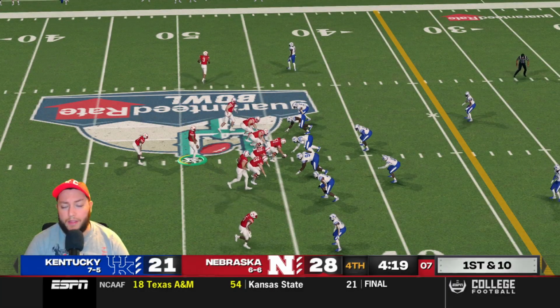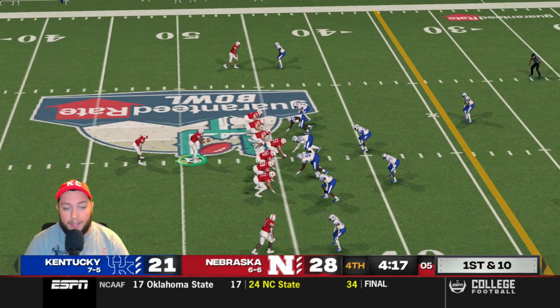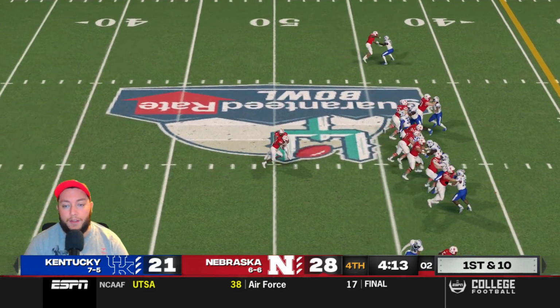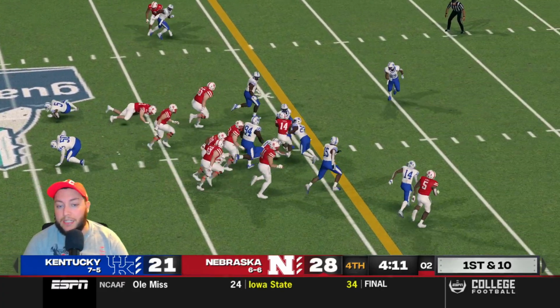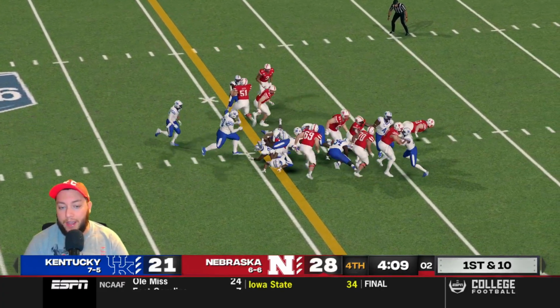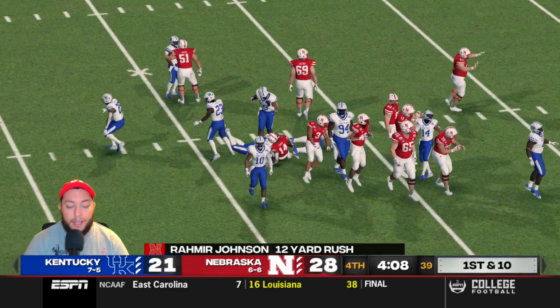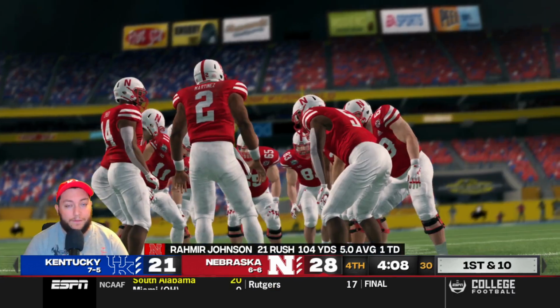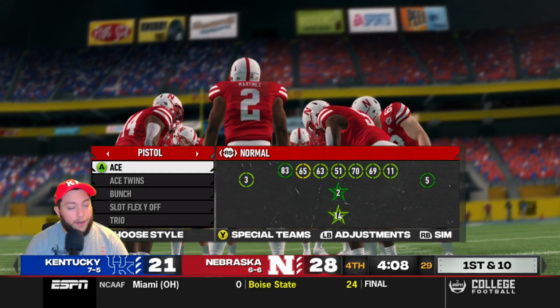Nebraska are happy to take all the time off the clock they can, so it's down to 5 seconds on the play clock. 1st and 10 from this pistol look. 2 tight ends on the field, and it's going to be Amir Johnson up the middle. He's got some space, and he's near another 1st down, and I think they're going to give it to him. They do. He fights forward for an extra 2 yards. A new set of downs for Nebraska, getting very close to field goal range, if they're not there already.